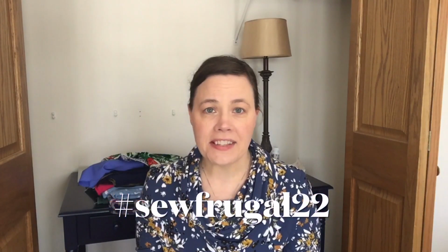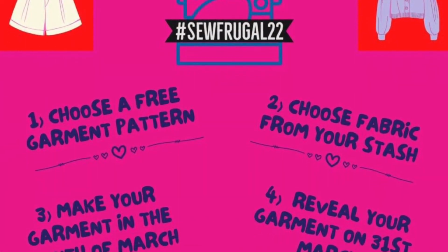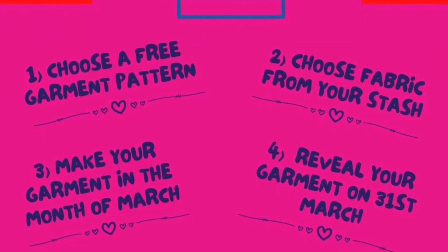So this year's challenge is called Sew Frugal 22. Very simple to enter. 4 basic rules. You're going to take a piece of fabric from your stash that you already have. You're going to find a free pattern, and when I say a free pattern, it's probably going to be an online pattern, or you could self-draft. You could copy a piece of clothing you already have and recreate that. There's many options.